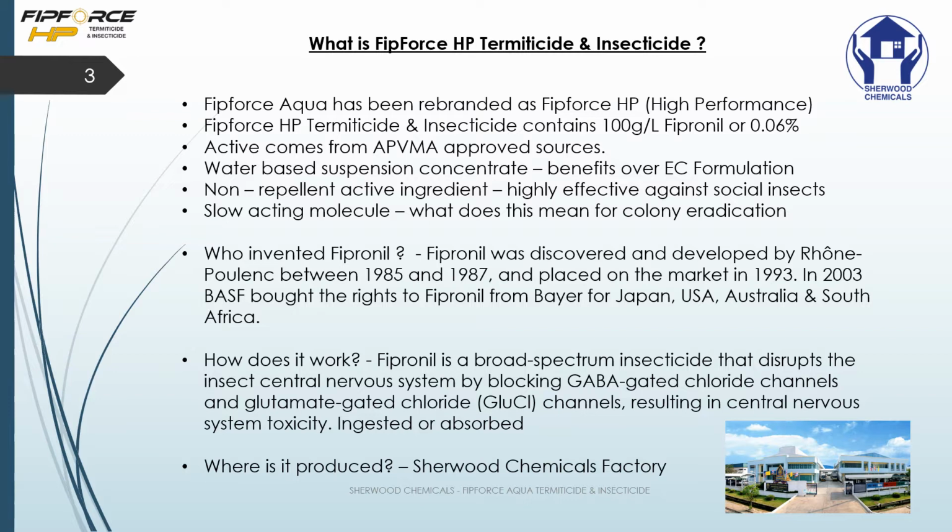It's a water-based suspension concentrate which has benefits over EC formulations, meaning it's easier to handle and safer to apply. It's also a non-repellent active ingredient, which is highly effective against social insects, and it's a slow-acting molecule. What that means is it has more time to cascade down and towards the colony, giving you colony control.